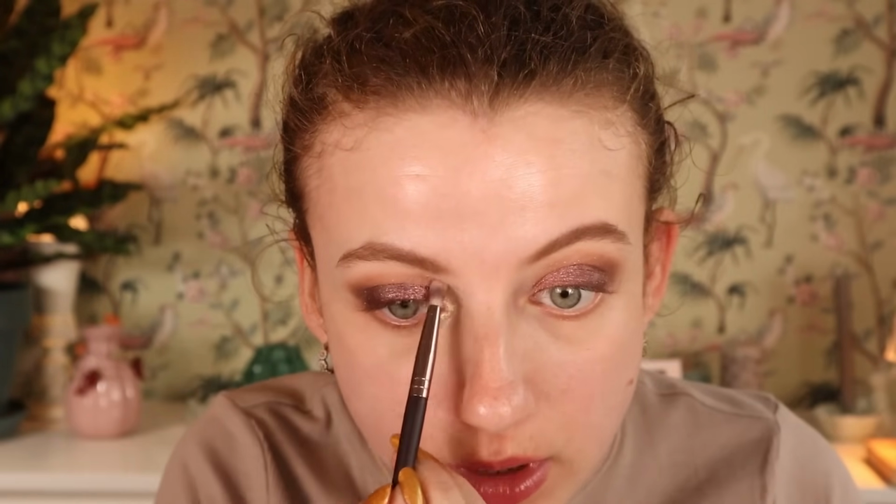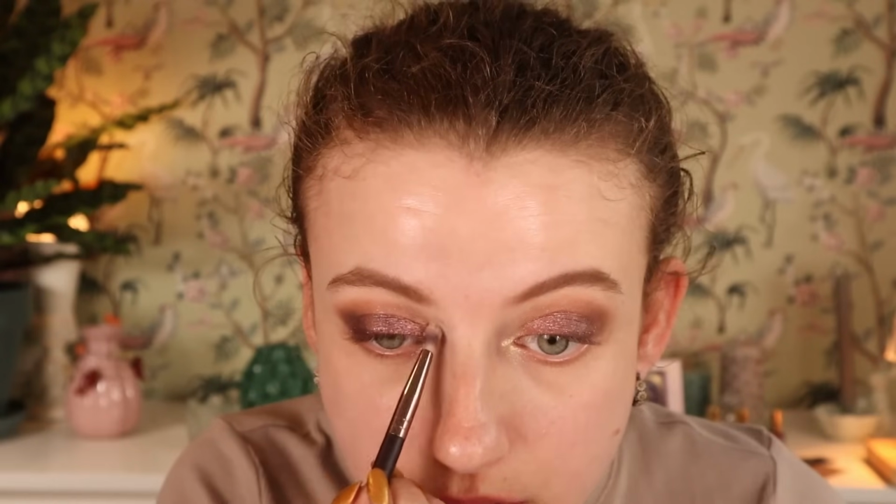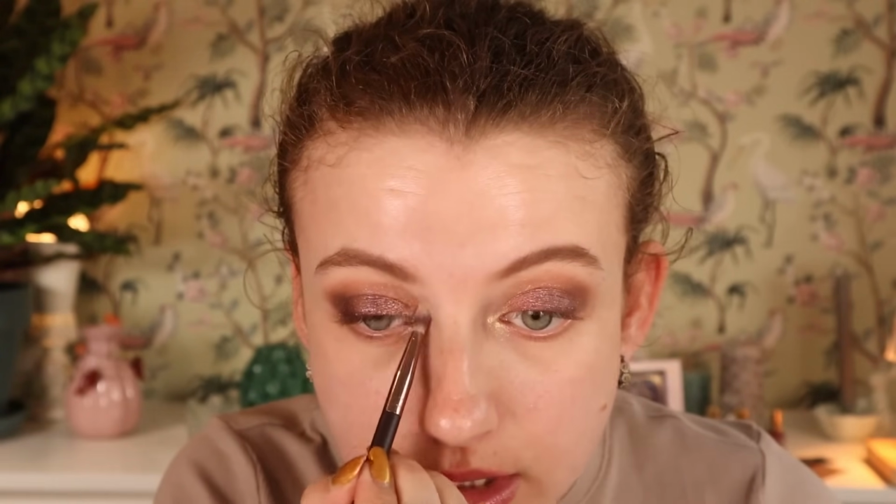Okay, this is a nice and smooth shimmer. It goes on really well with the brush. That's nice. In the end, I think my eyeshadow is looking good now, but that purple shimmer really is too crumbly to be applied the way I did. It really needs a glitter glue.